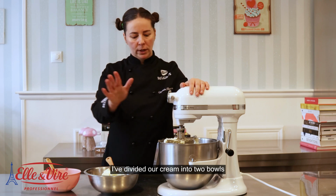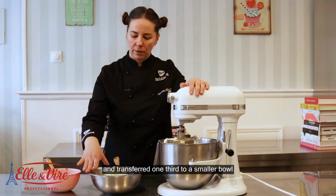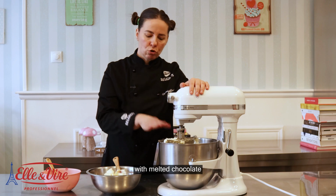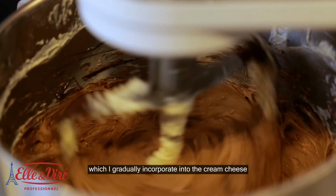I've divided our cream into 2 bowls. I left 2/3 in the large bowl and transferred 1/3 to a smaller bowl. This will remain as a simple cream cheese filling. The other one will become a chocolate cream with melted chocolate. I melted 100 grams of chocolate, which I'll gradually incorporate into the cream cheese.